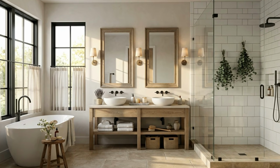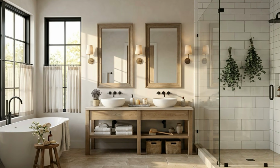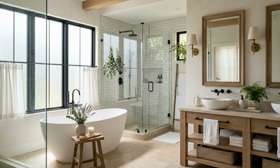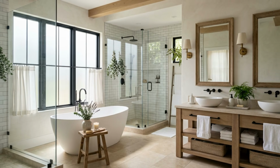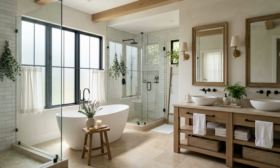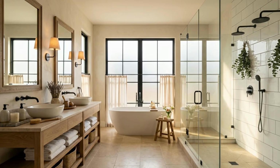At the vanity, choose a freestanding ceramic vessel sink on a reclaimed wood console for that authentic rustic elegance. Layer in a large framed mirror with a simple wood or black metal surround. Finish with hand-woven white cotton towels, a ceramic soap dispenser, and a small wooden tray holding a candle and some dried botanicals. Pure, peaceful, perfect.